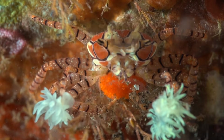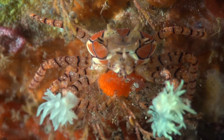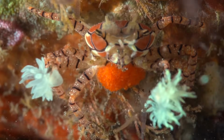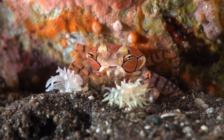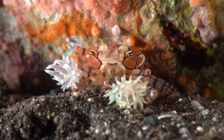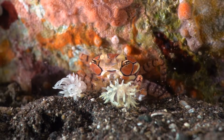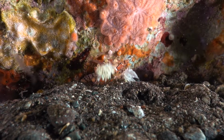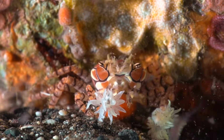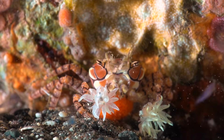So this little guy is a mosaic boxer crab, sometimes referred to as a pom-pom crab. And these guys are pretty weird. So this crab's pom-poms actually don't belong to the crab at all. The pom-poms are in fact small anemones that the crab has picked up. The anemones are used defensively, but also gather food particles that the crab then scrapes off for its own use.